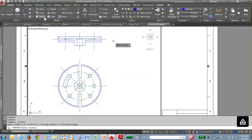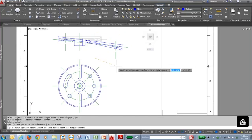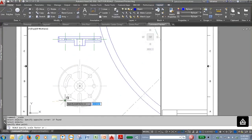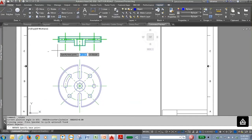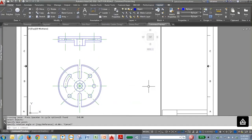That applies to multiple different commands. So as I'm making changes here, I can see what I'm going to get before and after just by having that command preview turned on. Does that make sense? Hopefully you see the difference there. You see the before and the after before you actually accept it. So let me see what else we got here.